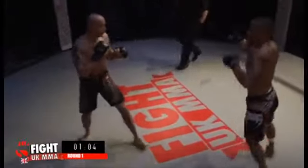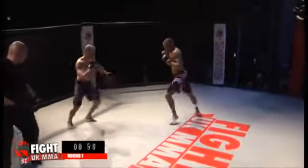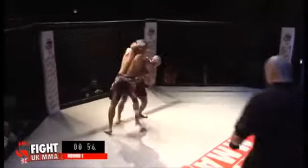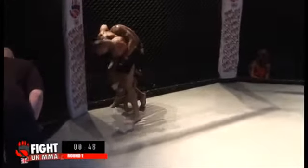Good knee as they separate. Good hands. Big chopping left shot there from Bartek. Both fighters getting a bit wild now, it seems. Again, a little left hook from Bartek. That left hook finding a home each and every time. Gillheany now instigating the tie-up. Side headlock position. Bartek needs to be careful.